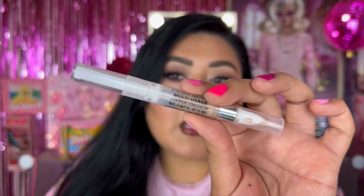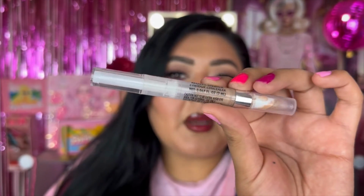Next, we have concealer. We have the Candy Mojo Multi-Usage Contour Concealer, and this one I believe is in the shade Medium. To be honest, I thought this was not going to work for me because the shade just looks a little light in the packaging, but this actually is really nice. It's one of those clicky pen type of concealers, and this really did work out for me. It was nice, it was buildable, it felt really nice and cooling on the under eyes.